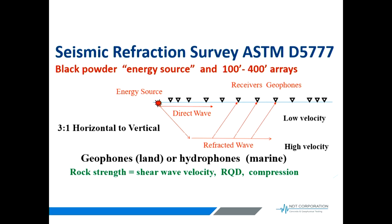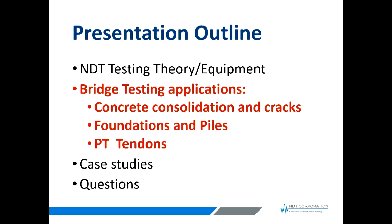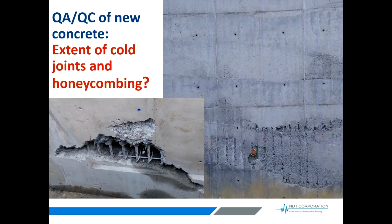And rock strength is defined by shear wave velocity to this day. Caterpillar uses it to define rock strength, as does RQD and compression breaks. So there's the black powder energy source on the left and a rock outcropping on the right. We hit it, we listen, we determine the relative depth to the bedrock and can get profiles on all of that. So a little theory, now we're going to get into some applications, conscious of my time here.